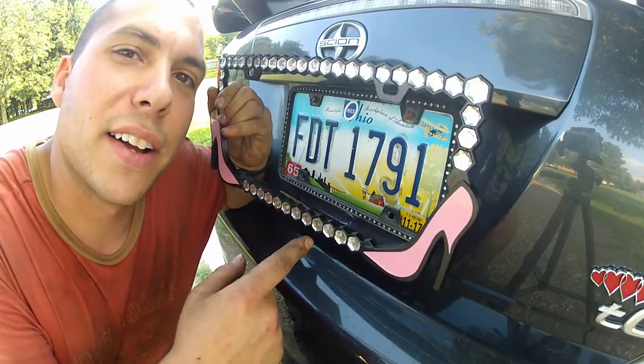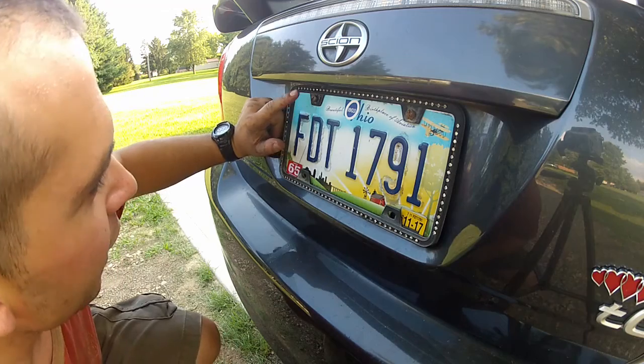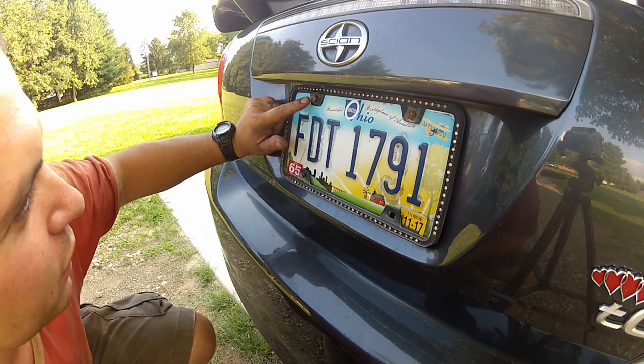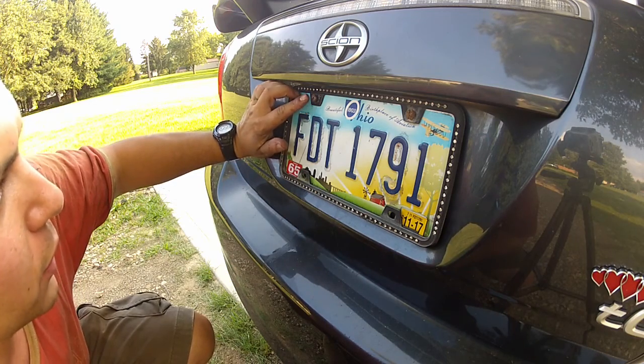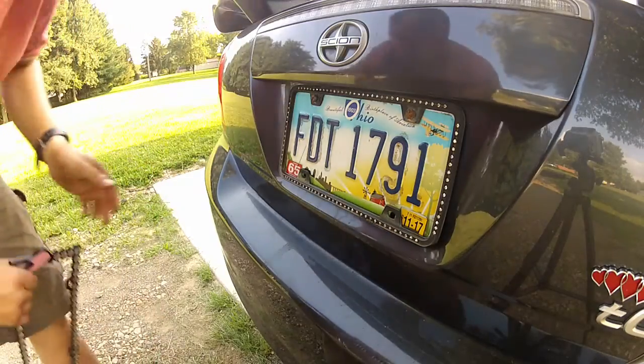So I'm going to try to get this thing on here. The problem being, this screw right here is being a total pain in the ass. I don't know why. It went in fine a year and a half ago when I put this one on, and it is just totally being a pain. So we're going to try to get this out.